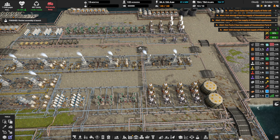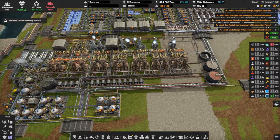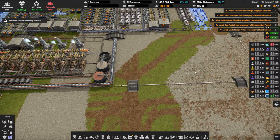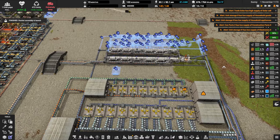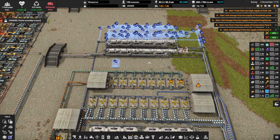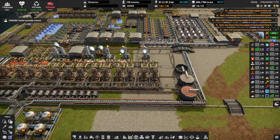Hopefully no more oil problems, at least. And hopefully steel I've managed to fix. I'm going to have to move so many belts. Oh, it's going to be a joy. Oh, also means that, once we get those problems sorted, we can move on to microchips. Yes, because I need more microchips. I need a lot more microchips. So many problems.